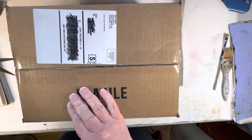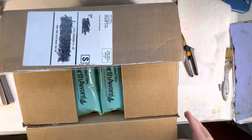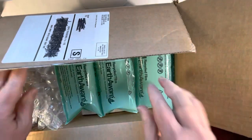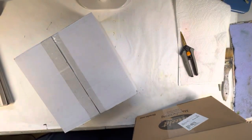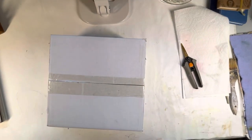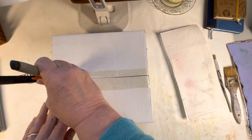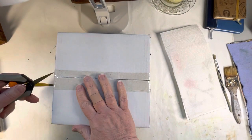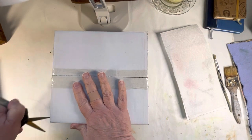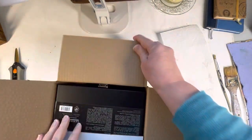Oh, I'm so excited because I'm pretty sure this is what I was supposed to be getting for Christmas. I should go down and tell my husband to unwrap it. Or to wrap it, I mean. Ooh, it looks like it is. Maybe. Drum roll. Yeah, this is it. I'm sure it's the right size. Oh, so exciting. Boy, I've been waiting for these for a long time. It's midway through March now.